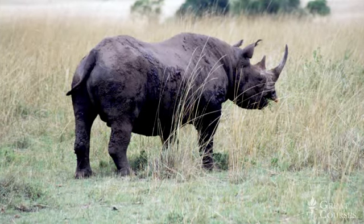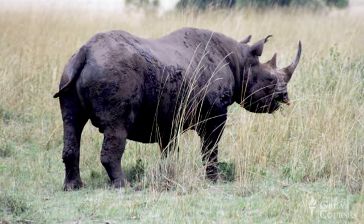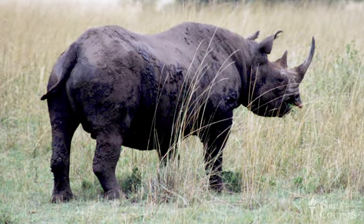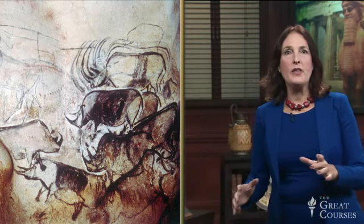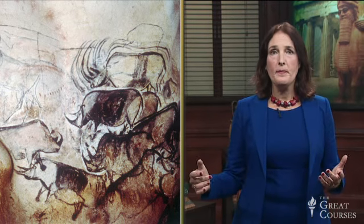My personal observations or experiences with rhinos in Kenya was this: they had bad eyesight and would charge you if they were spooked, but otherwise they just didn't want to be bothered. Notice how deftly and masterfully the artist sketches the simple but expressive outline of the rhinos with charcoal.